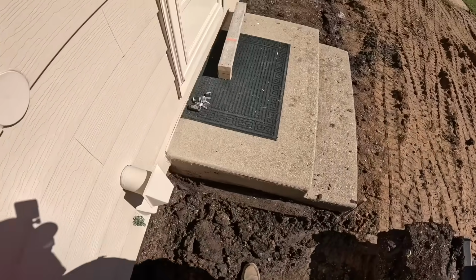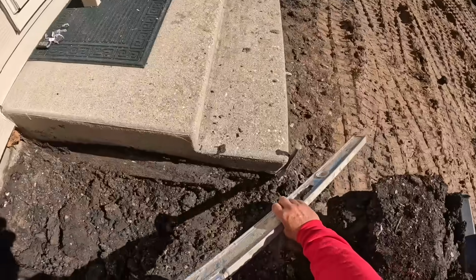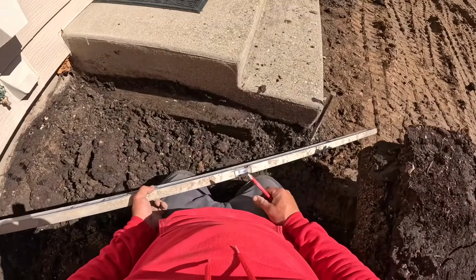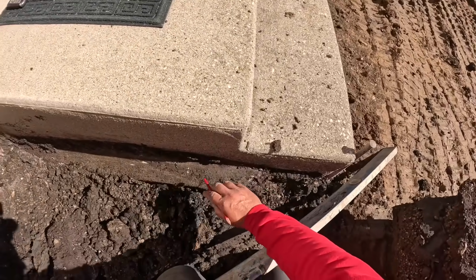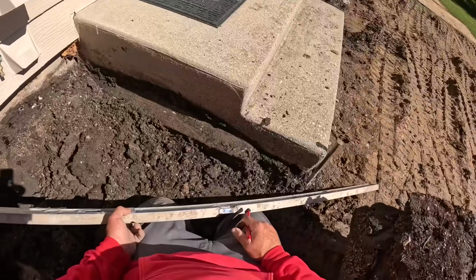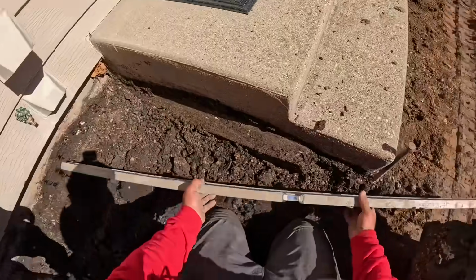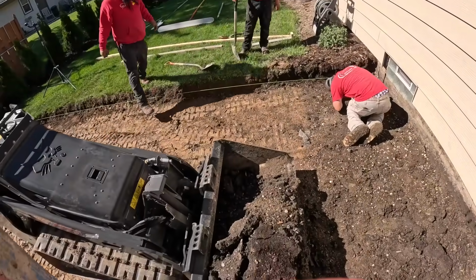No way. There's a big ledge on here. That's in my way, man. Top of the concrete? Dude, who poured this stoop like this? Dude, look at this big, nasty... What is that? I don't know. It's either the block or the form blew out. It looks like the form blew out. I don't know, but that's really ugly. Really ugly. Ray, dig this down or something. Grab a shovel.